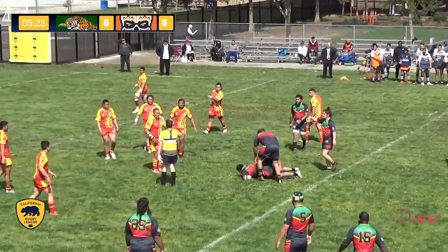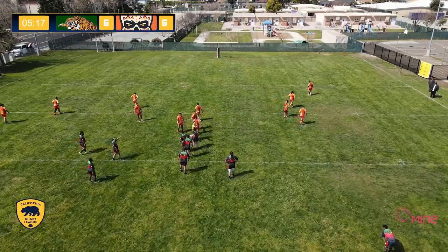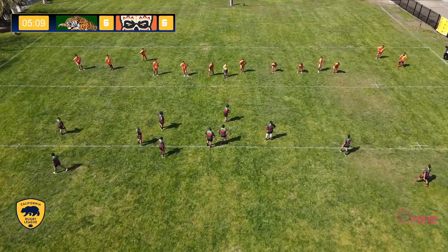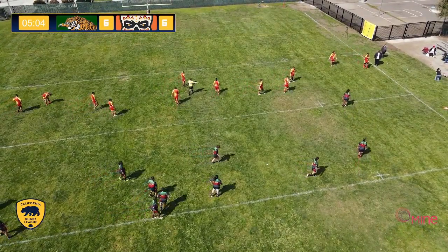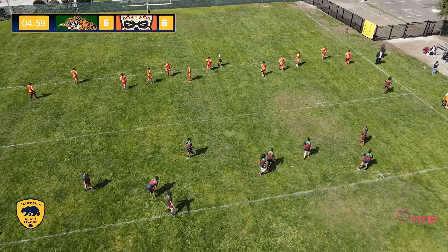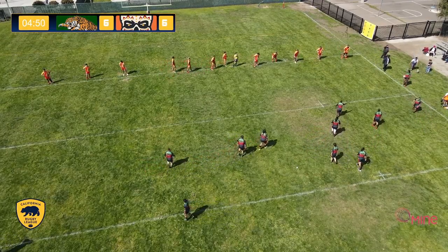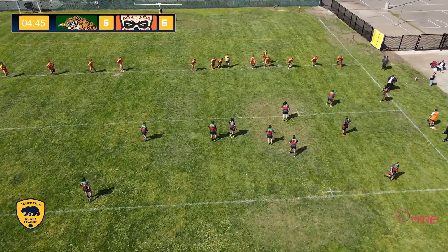Oof, punishing hit. Goodness gracious. Yeah, that was high. That looked high to me. Sacramento boots it out. If he had taken that, San Francisco almost got their foot to that foot race. If he just put his foot down right on the ball, he was gone. There was nobody between him and freedom.